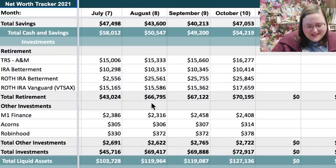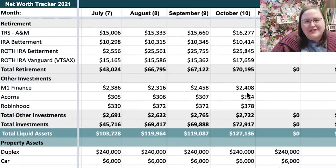That's really neat, especially since at the beginning of the year, I only had 33 in retirement. So the stock market's been crazy this year. Really, really cool to watch your money grow like that. There's no real other way to get your money to grow that fast, especially passively.